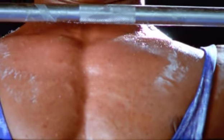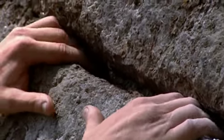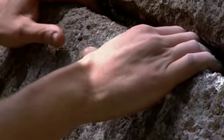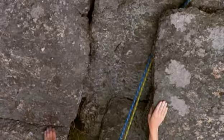Fatigue hits hard. There'll be a very strong male, very muscular, and he'll assume he's going to just do pull-ups and he's just going to crank through every move and grab the holds and grab the next big one. By halfway up the pitch, his forearms are all swollen with deoxygenated blood and he can't hold on any longer and gives up.